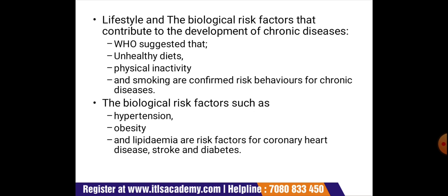For example, if we do not take a proper amount of calcium in our diet, then we may suffer from osteoporosis. If we do not take vitamin D properly, then also we suffer from osteoporosis. Deficiency of iron can also cause anemia, and deficiency of vitamin C can cause the disease scurvy. So there are various factors which affect the diseases we get from an unhealthy diet.